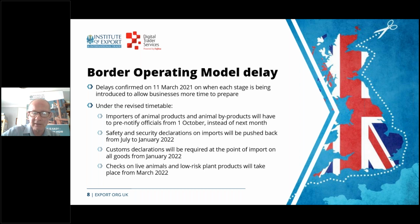And then we start getting into January 2022. The requirement for safety and security declarations on imports was pushed back. So initially it was to be the 1st of July, it's now going to be the 1st of January. And as I've indicated, customs declarations are required at the point of import on all goods from the 1st of January. And then we have the checks on live animals and low risk plants from the 1st of March.